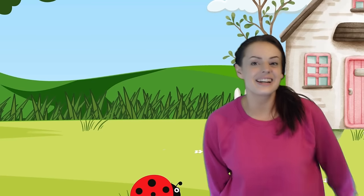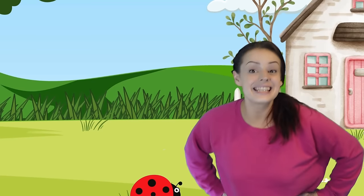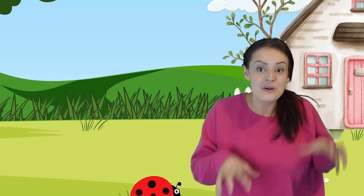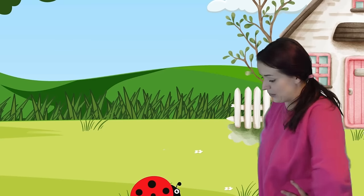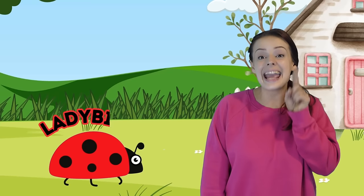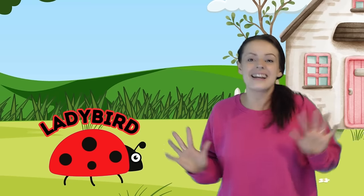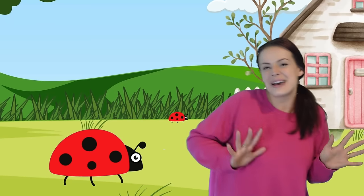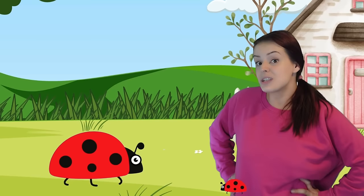Let's take a look in the garden. Let's look for some animals. Okay, I'm looking high and low. Oh, I see a ladybird. A ladybird in the garden, the colours red and black, oh wow. A ladybird in the garden, how many spots can you count?